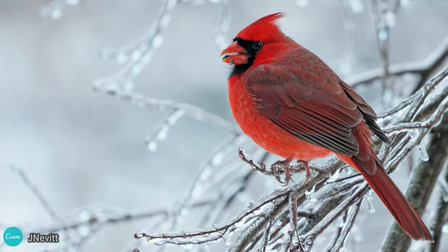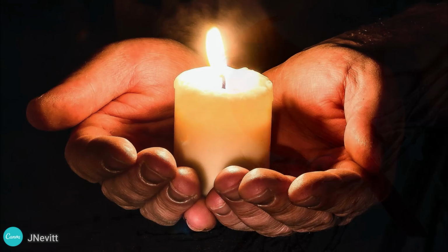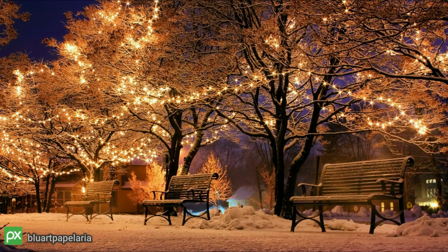Seeing these beaming red birds against a snowy backdrop is sure to please the senses. For this, they have been seen as a symbol of hope and joy. This is especially true during the holiday season.